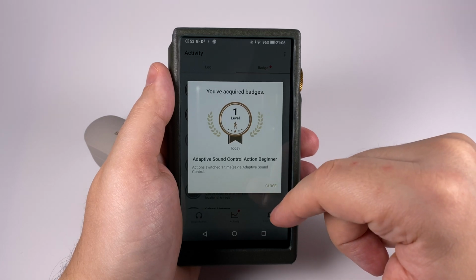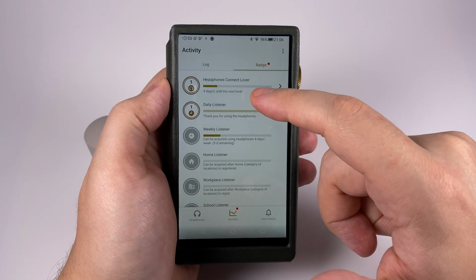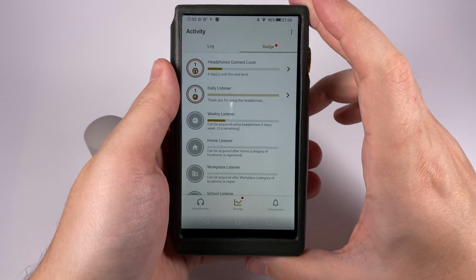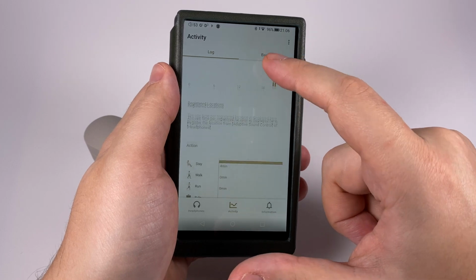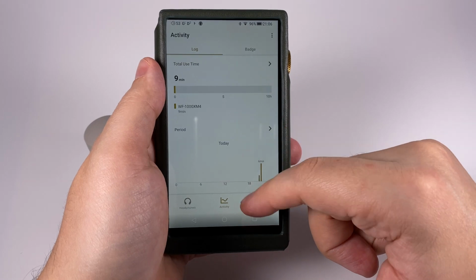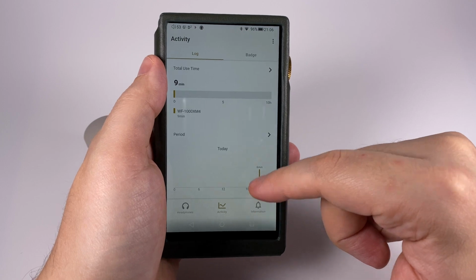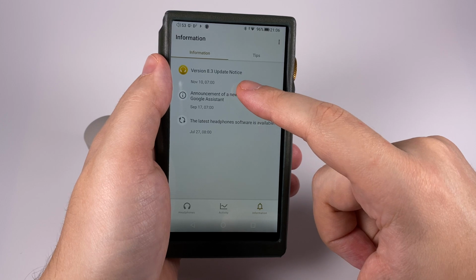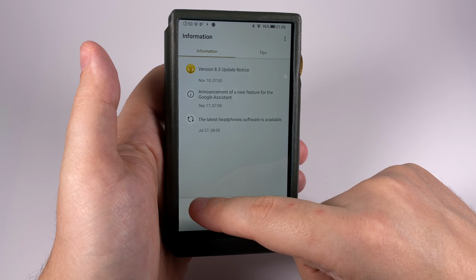Also here is activity, and in activity you can earn badges. If you're feeling competitive, if you need gamification of everything, you can go for it and get different badges. And also it gathers interesting statistics about your usage of headphones, how and when you use them. Not sure if that's really useful, but anyway. And here you can get information about the versions and so on, and you can get additional tips.